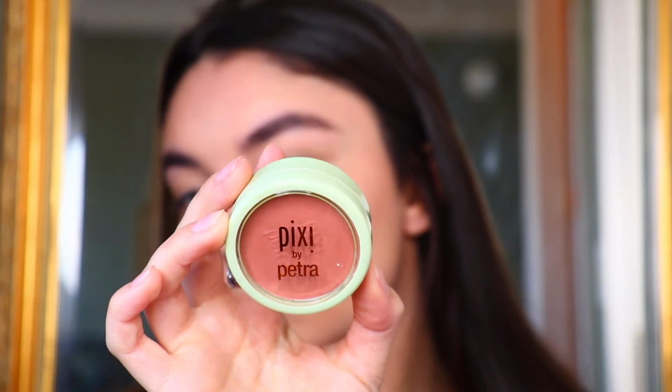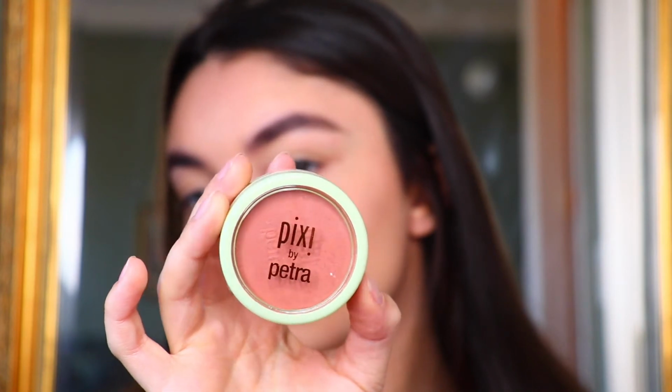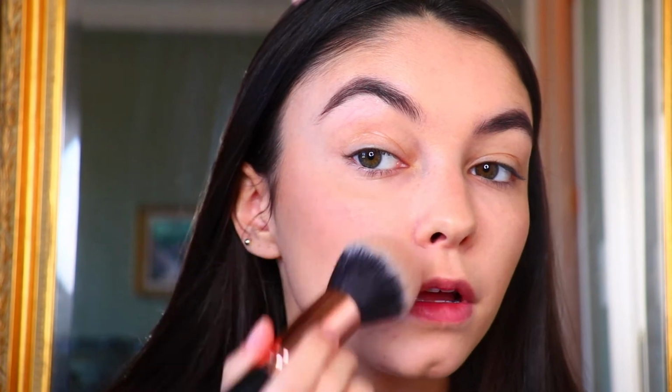I'm going to go in with some blush. So blush is just to give your face a little more color, make it a little more natural. Make sure not to be heavy on these powders because obviously if you go really heavy, your face is not going to look as natural as you want it to be because we're going for a no makeup look. For blush today, we're going in with the Pixie by Petra blush in the shade Beach Rose. All I'm going to do is just tap it to go more towards my bronzer and not as much on my cheeks as I want it to be.